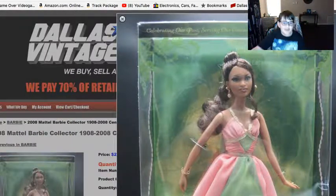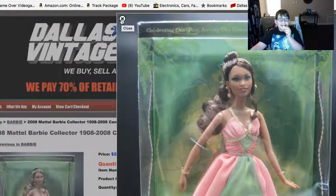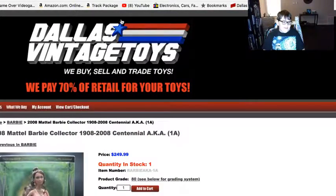How much would you think this would be worth? To me as a boy? No, like... It shouldn't be on Dow's Vintage Toys. For anyone who actually likes Barbies, maybe $10. Try $250. What the hell? Go off on it, Reese. This is bad. This is straight up overpriced crap. This is bad. 22, 23. No, it's a 25. Oh, it's not a 25.